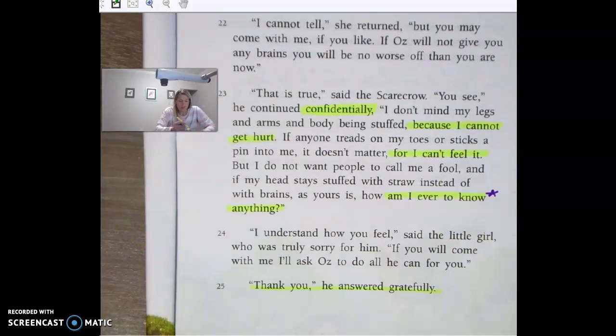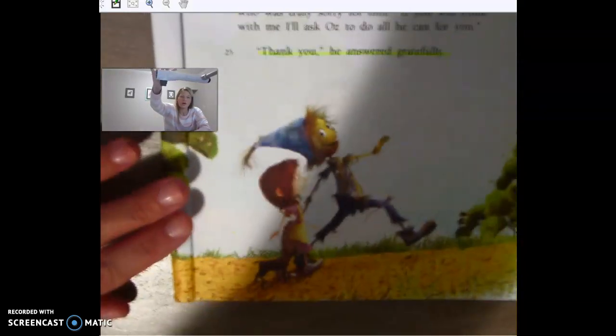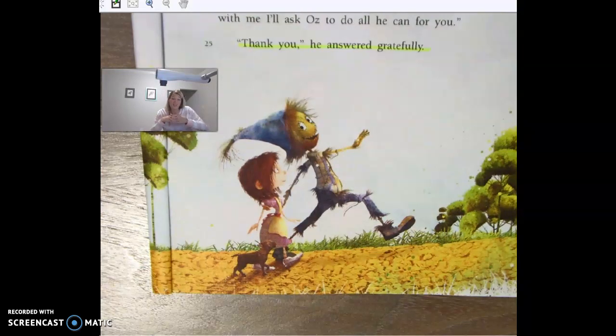I want us to think real quick. We're going to summarize what we've read, but before we do that, we've talked about the character Dorothy and how kind and generous and helpful and all these wonderful things that she is. And we've learned from the Scarecrow that he doesn't have any brains, so he doesn't really know a lot, but he's very appreciative. He really is thankful for all these things Dorothy is doing for him. And we can see, based on the picture below, as they walk off, how they're interacting with each other.